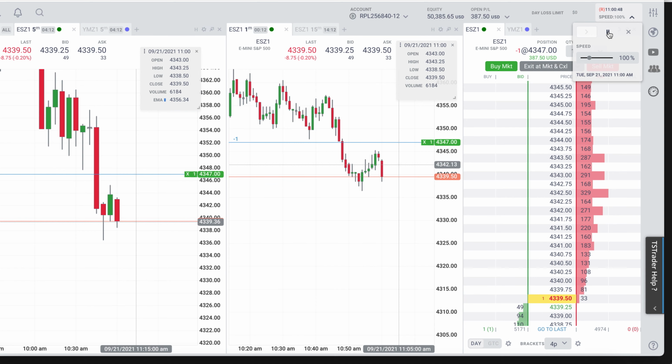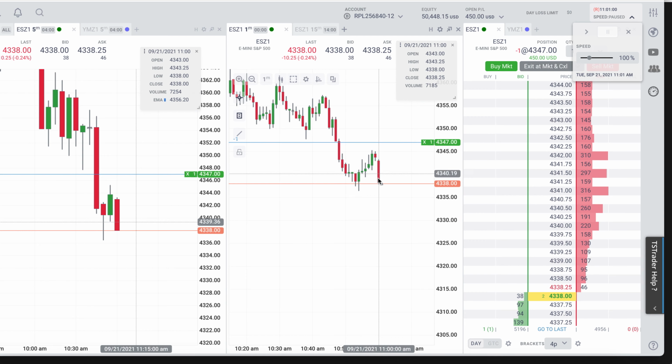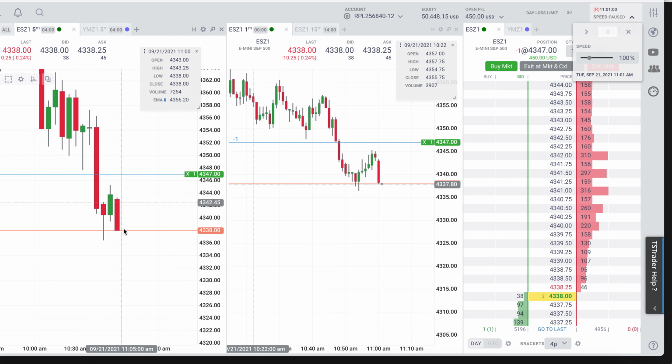Because if we wait a little bit, I want to make it more like 1 minute. After 1 minute, we have a candle like this, a very good red candle. We have a pullback, and it is a very good chance. So that's why I don't want to close half here, because we have a very good situation.